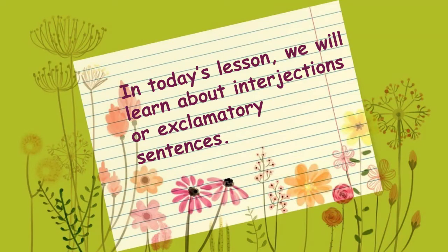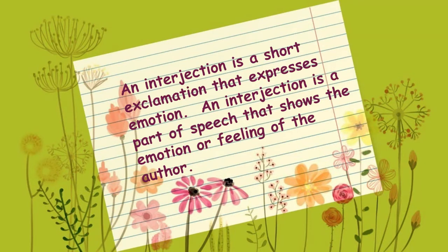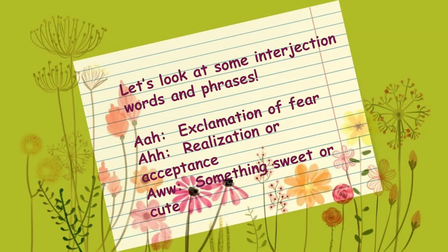In today's lesson, we will learn about interjections or exclamatory sentences. An interjection is a short exclamation that expresses emotion. An interjection is a part of speech that shows the emotion or feeling of the author. Let's look at some interjection words and phrases.